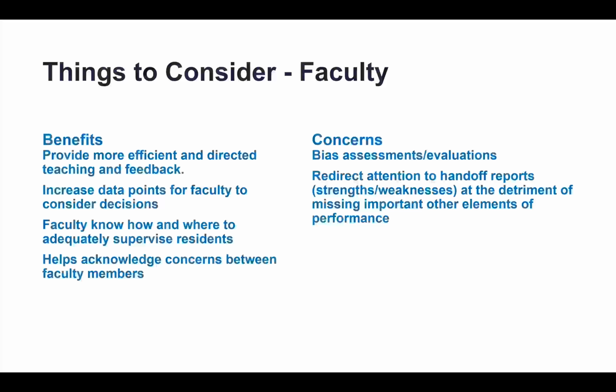Things to consider for faculty are the benefits that you can get more efficient and you can direct your teaching and feedback. You have more data points to work with when you consider your decisions on how closely to supervise residents and students and where to focus your teaching. And it also helps that you acknowledge concerns between faculty members.